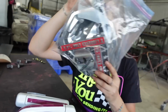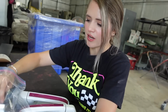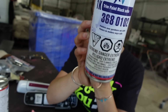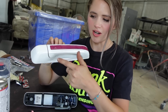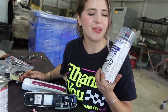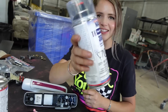Okay, so here's our bag of truck emblems. We're just going to spray them with the trim paint. The paint that I got, I'm using this 1K black satin trim paint, especially for the grill and all these other pieces. I don't want it to be gloss black on the gloss pink. I want it to be satin and just have more dimension to it. And this is going to be a whole lot easier as well. So all of this is getting this.